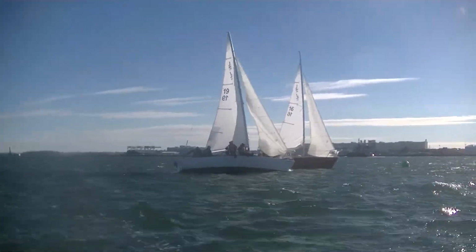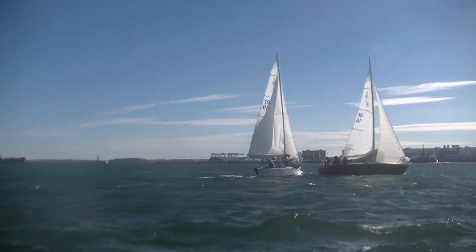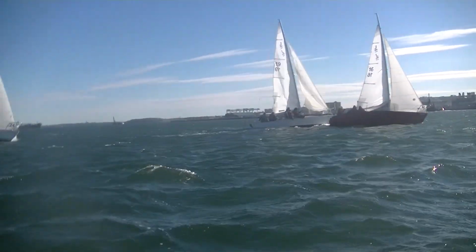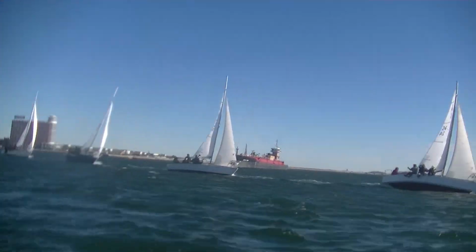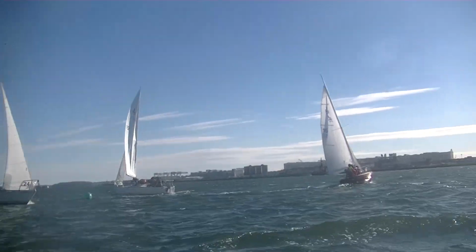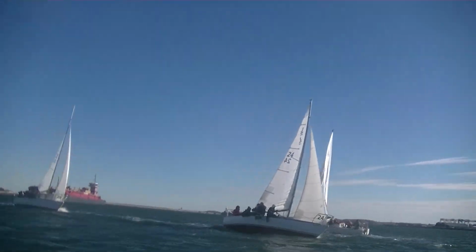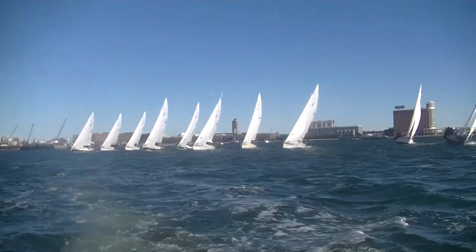The 19's way over early. They just miss Ika when the race starts. We're going to be in the way here. Yep. There's the gun, and wow, the gun came much later than I thought. The rest of the fleet looks pretty good. Nice even start.